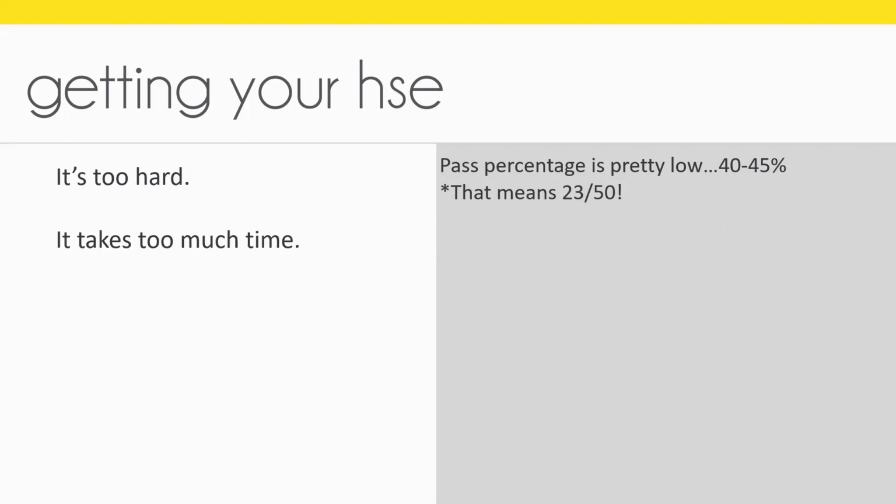It takes too much time. That's another thing we hear from our students. This whole process is just too much. It takes too much time. But the fact of the matter is that with committed study time, you can achieve this goal in 6 to 7 weeks. And I put that prerequisite on there, committed study time, because we'll talk about a couple of factors that go into how much time it takes to complete.